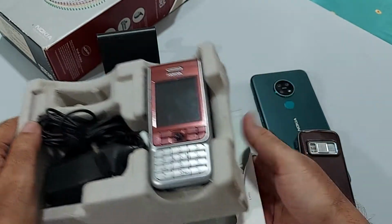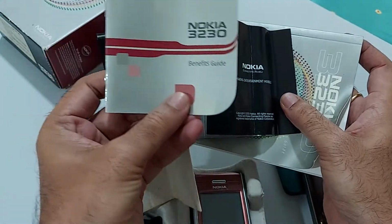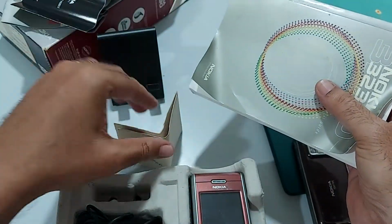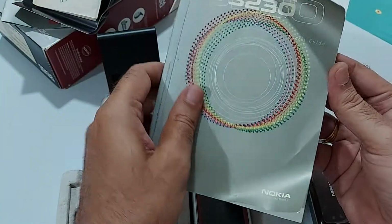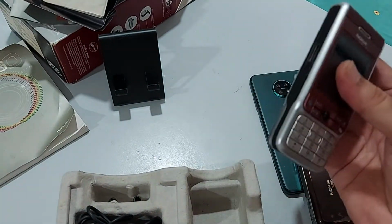Okay, benefit guide, some paperwork. This is a manual, heavy manual. It used to come with the old phones. Nowadays, this much big manual is not seen. And this is a phone.